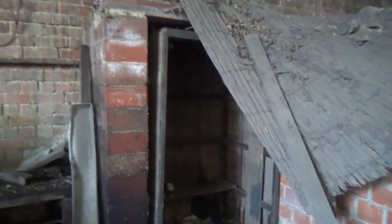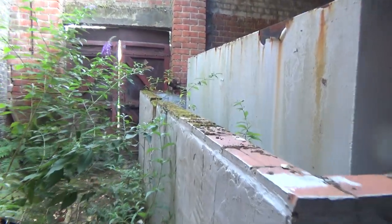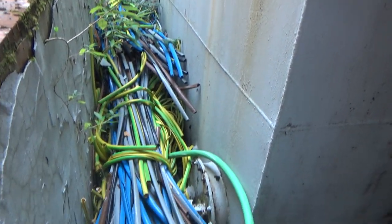Bench, some kind of little room where you could sit, I think. What's this device? Lots of cables. And the entrance door, which is locked. Lots of cables. Damn.